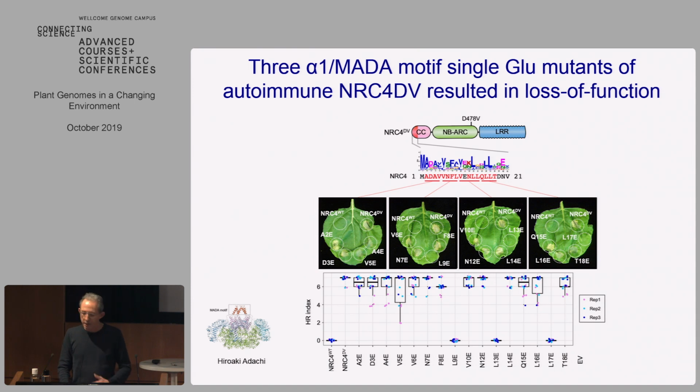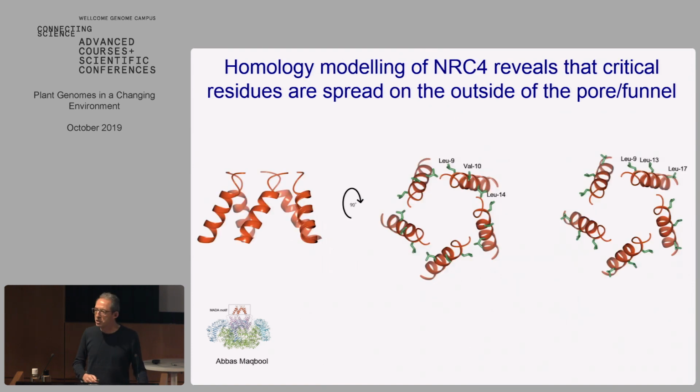We also did a mutational scan of the entire sequence. We did alanine, but that's not very disruptive because it's quite a hydrophobic region. But with glutamate, we could identify 3 independent single mutations that were abolishing the activity of the NRC4. And again, these are in this MADA motif. All of these positions are on the outside of the funnel-like structure. So you can see that that's all on the outer face. And so this is possibly involved in either membrane integration or interaction with other components that are maybe carrying it to the membrane. But we did not identify any mutations in the inner face of this funnel-like structure.